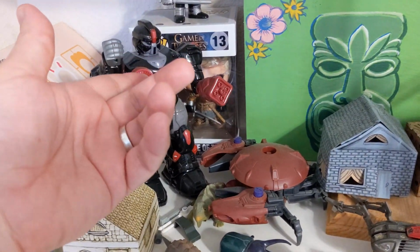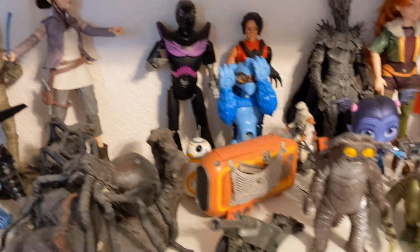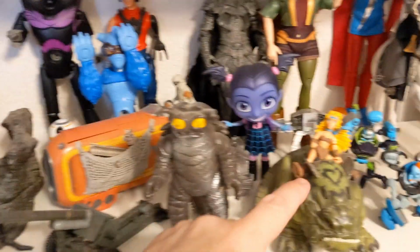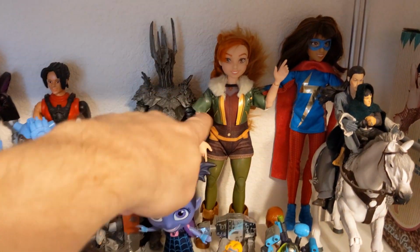I got like $5-6. Another paper house. More Galador, a very dusty spider from Lord of the Rings. Just random figures that I picked up. An old Godzilla thing I've had since I was a kid. A Marvel character I had since I was a kid. I love these kits. Squirrel Girl, the Ray.